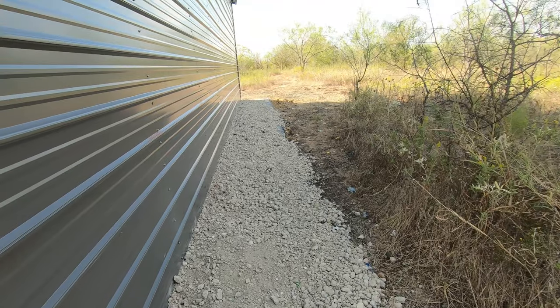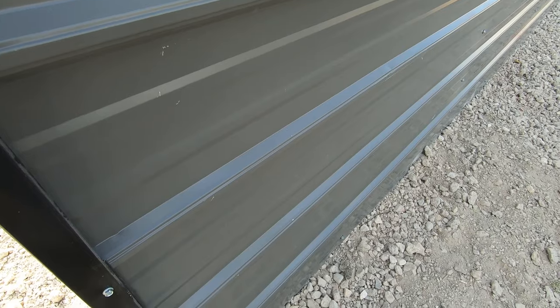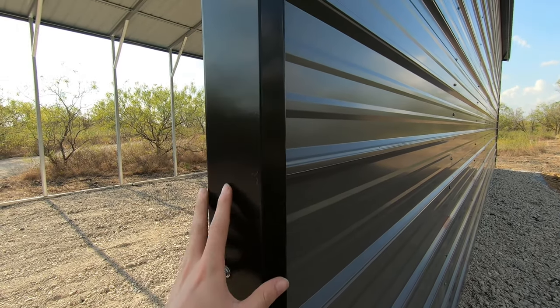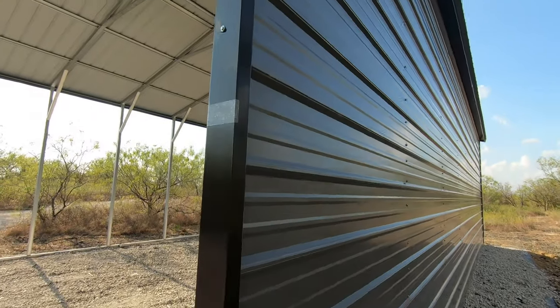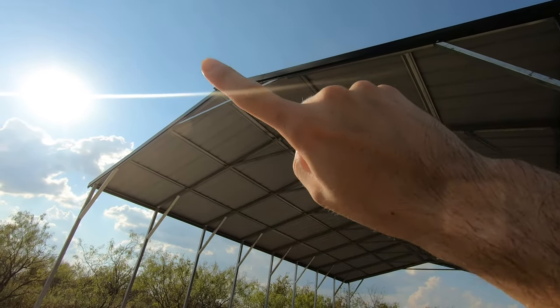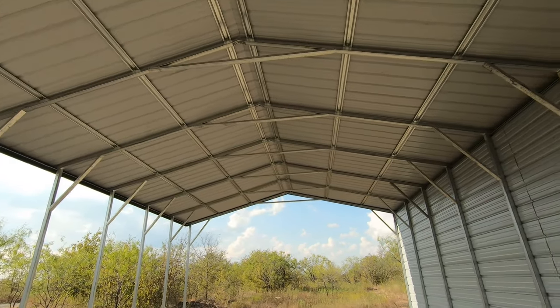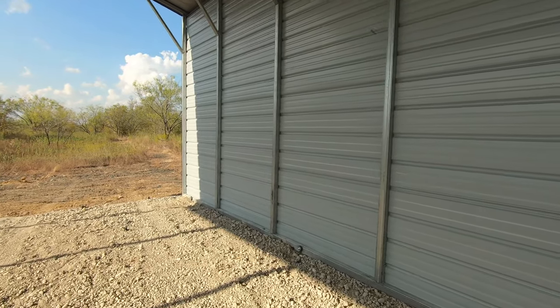So the gray color is the roof and the pan and the side over here. I don't know if you can really tell, but it's kind of a darker gray, I'd say. And then with the black trim right here. Also got black trim across the top there and over there, and then all the way down the middle. Under here, everything's just a metal-ish color, silver. It's actually a lot cooler in here than I was gonna expect.